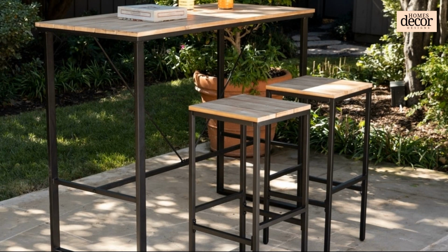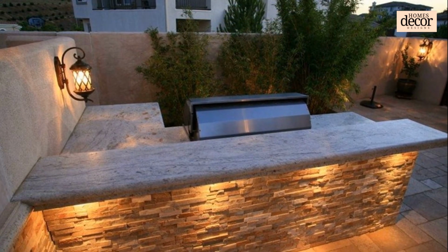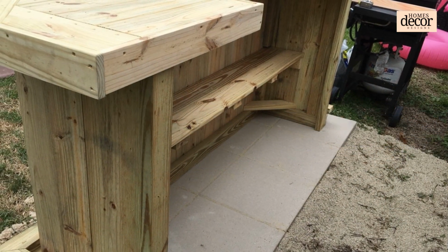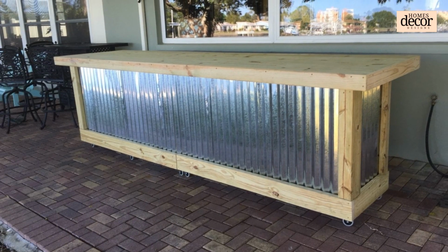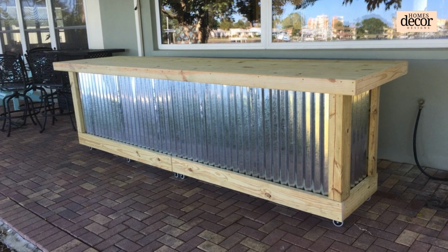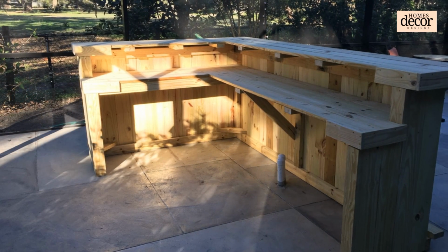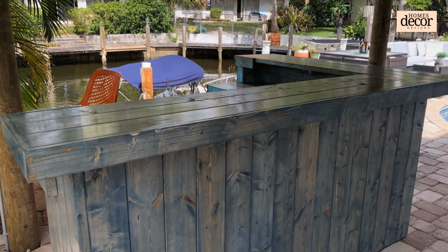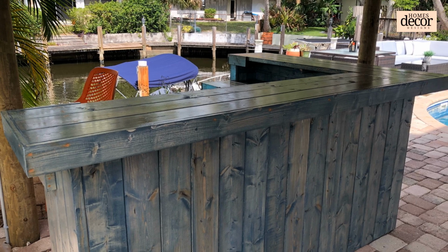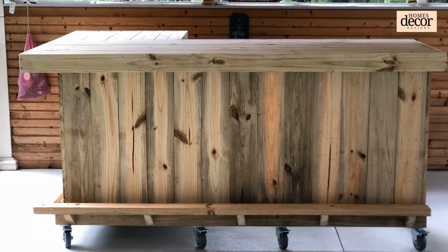10. Themed bar, embrace your passion with a sports bar, wine bar, or tiki bar, complete with themed decor and accessories. Your outdoor patio bar can be a cherished gathering spot, fostering memories and creating a unique extension of your home. By following these expert tips and unleashing your creativity, you can transform your backyard into a haven for relaxation and entertainment. Remember, the possibilities are endless, so let your imagination run wild and create a space that reflects your personality and style.